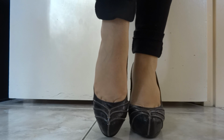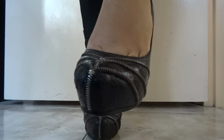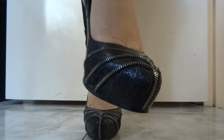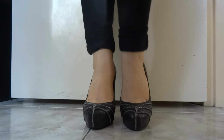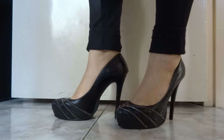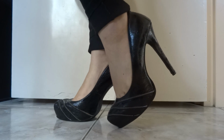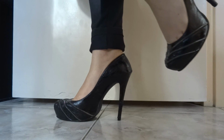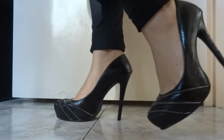This next shoe is just a normal black heeled shoe, but it does have this zipper design that I wore to my Year 10 formal. It was very comfortable for the night and I loved it. So I decided to keep it and introduce it into this video because it's something that I've kept for a very long time. Probably my most expensive shoe at the time when I purchased this.